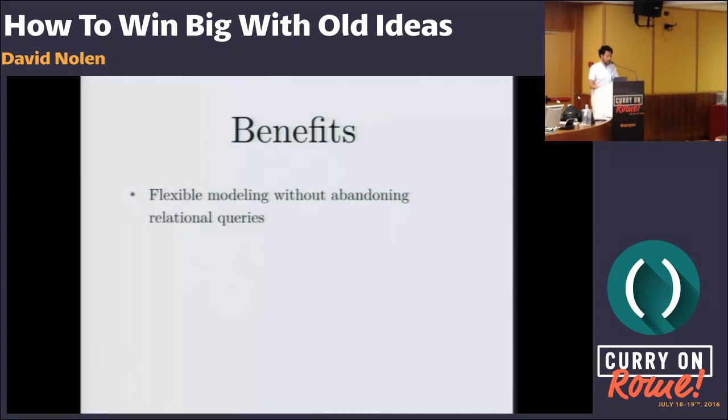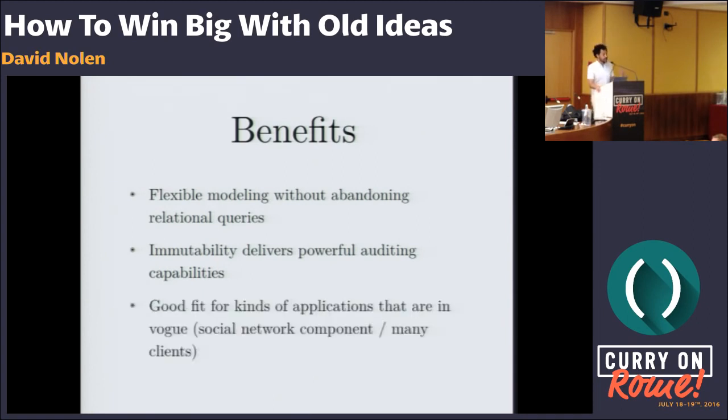Okay, so flexible modeling without abandoning relational queries. That's what's nice about Datomic and taking this Datalog style approach. Again, delivering immutability, which gives you powerful auditing. And it turns out that people like this idea so much that they've actually said, I would love to have that on my client. I would like to download some data from the server, and then I want to be able to write nice little Datalog queries in the client to express different states of my application. So people are starting to see the value of this for the typical applications they want to write. Again, we got a bit lucky here, and people are excited about this, and it's just a good fit for the types of applications that are in vogue. Many applications these days have some sort of social networking component, and many companies want to target extremely diverse clients.